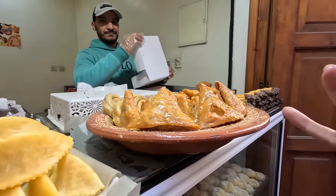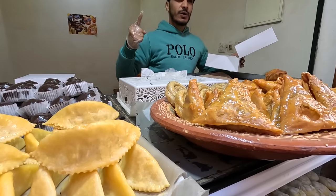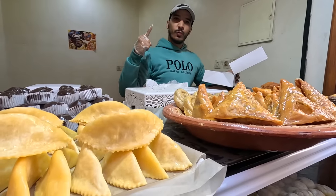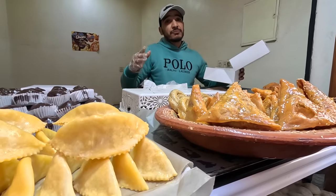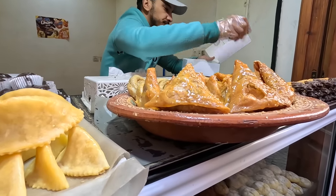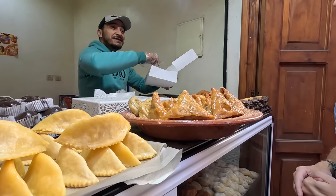So how much is it? Each one is a different price? 4 gram. In 1 kilo, 150 for 1 kilo. Okay. 1 kilo is too much. But what's your name? This, Chris. Oh, Chris. Cristiano Ronaldo.